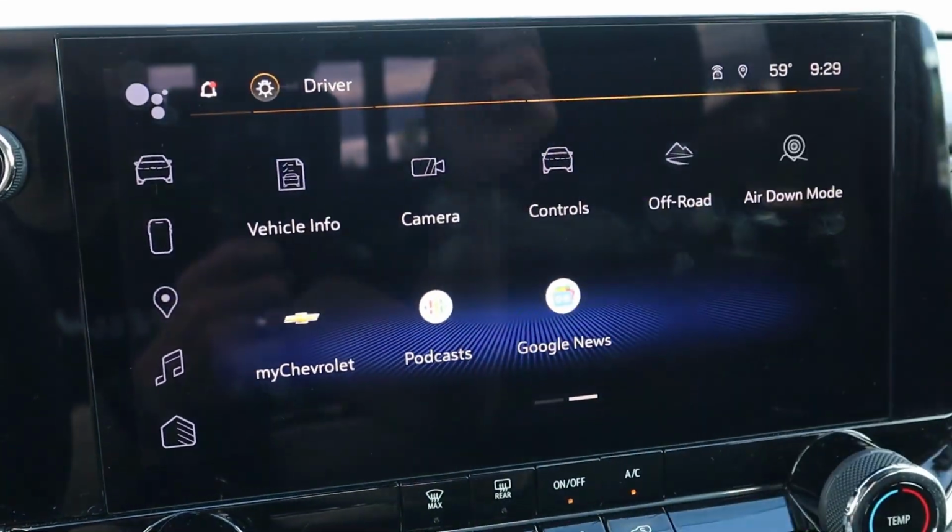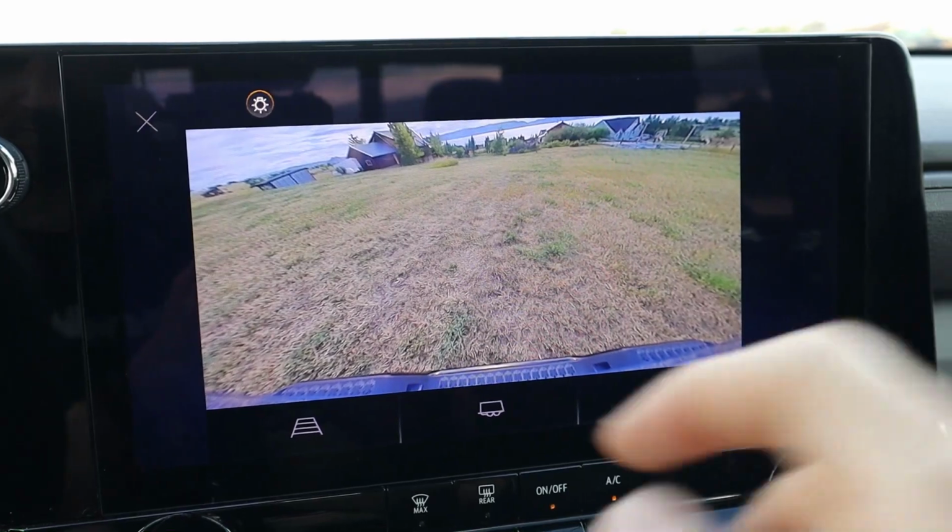You can also pull up your camera very quickly. It is only just a rear backup camera, although the higher trim levels, you can get upwards of 10 or 11 different cameras that include an underbody camera. So definitely a class leader when it comes to that, but it doesn't come on the Trail Boss.